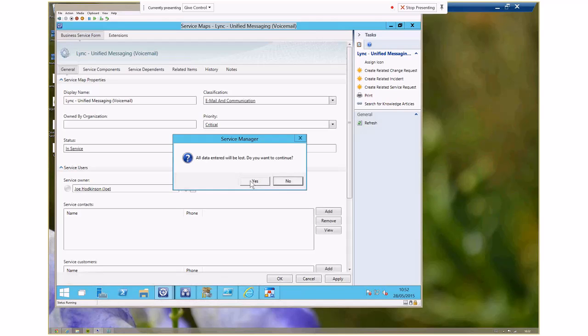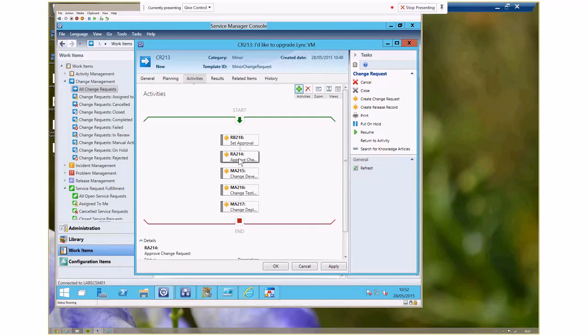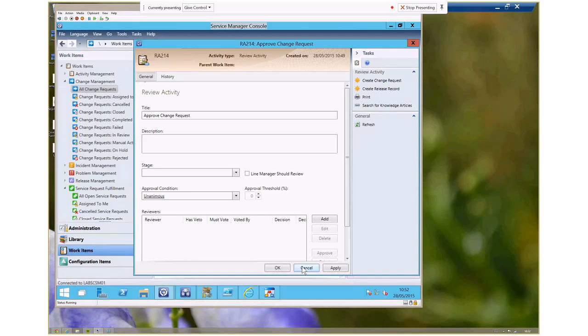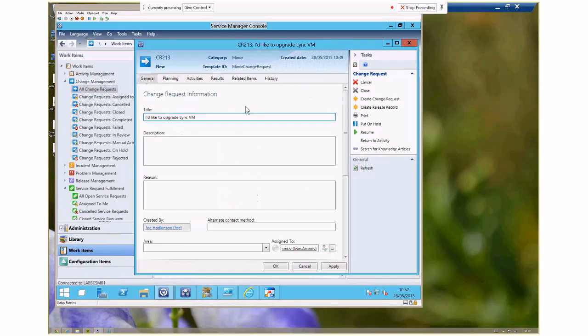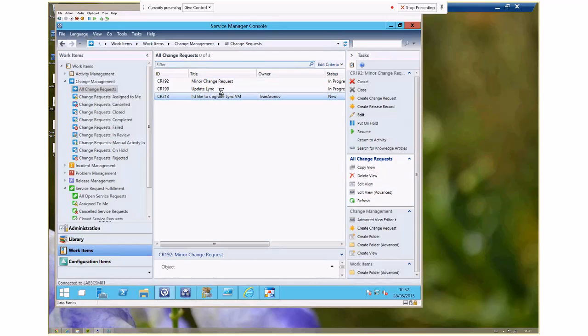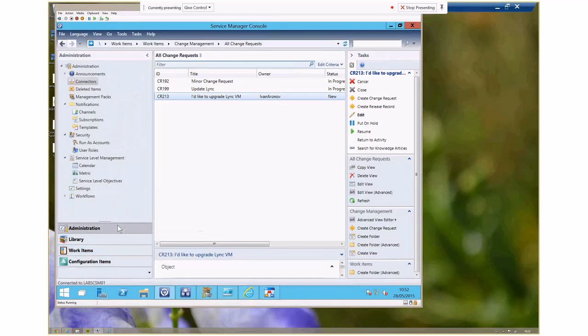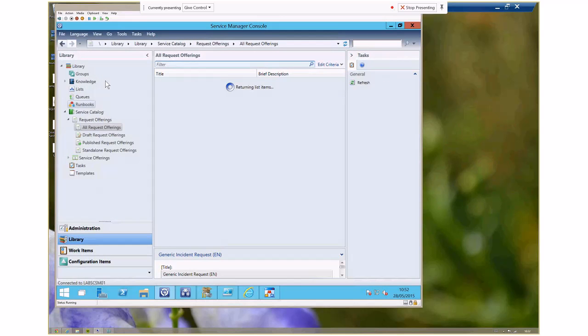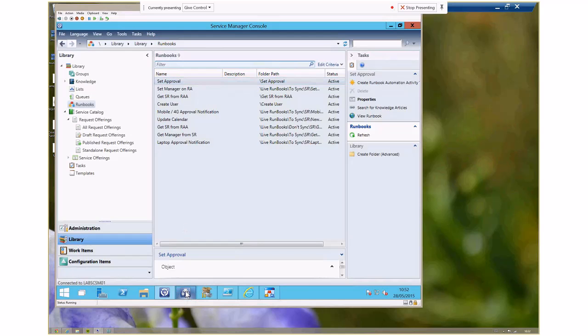So we'll see how that's going to work in a second. So at the moment, we go into here, into the review activity. There are no reviewers at the moment, so we'll see how we can dynamically add those people in a second. Okay. So I've completed all my plans and I'm happy for the change to be submitted. So let's submit that change. Okay, and there it is. Now what we'll notice in a second is this will go to in progress and we'll start to actually do some automation with Orchestrator. So we've got the Orchestrator connector that we looked at before, and we've got a runbook that we have synced across. Set approval. Now, while that's doing it, let's just jump into Orchestrator.